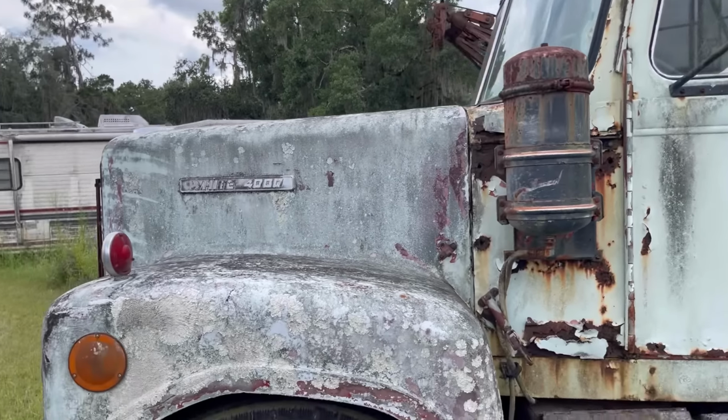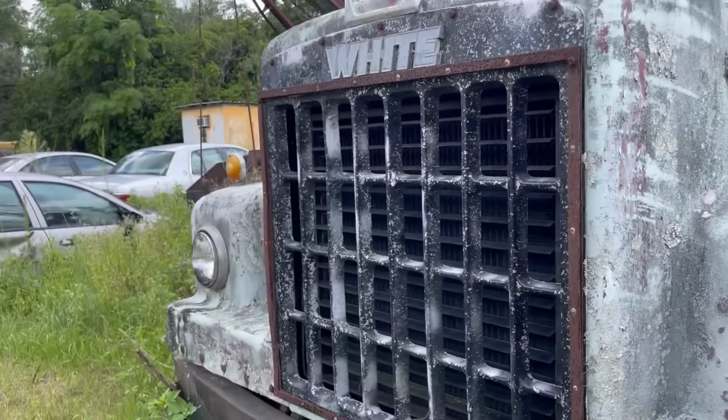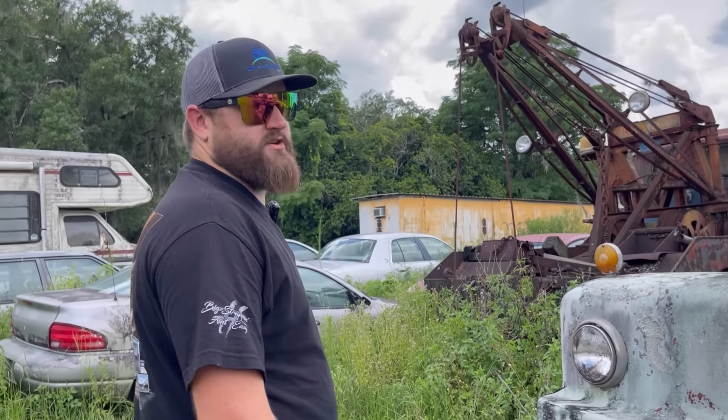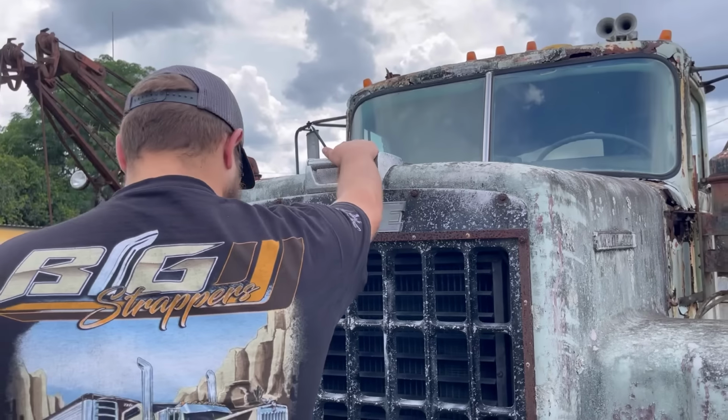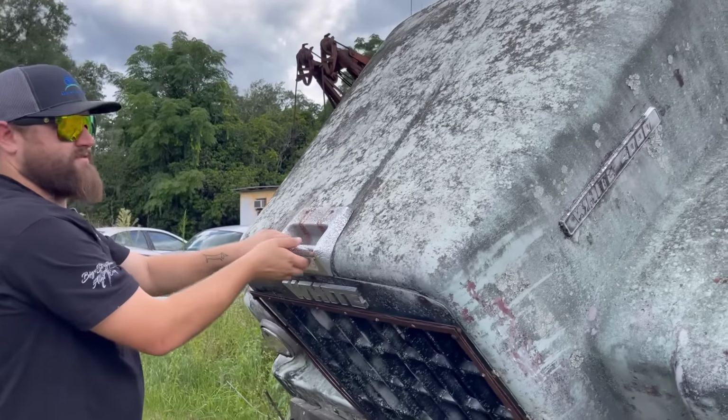I know, right? Maybe we can open the hood. The hood looks like it's unlatched. Let's open the hood on it. There's also an old Dodge tow truck here. Maybe we'll try that one next if this one doesn't start, or vice versa. We shall see. This one definitely comes with a good handle to pull on. Oh, that's hot. Should have got some gloves.